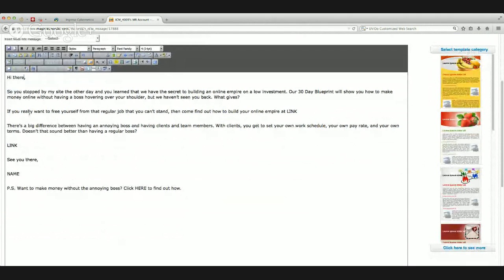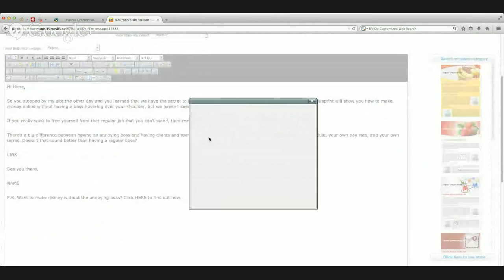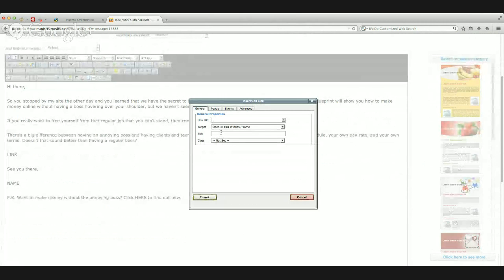So then back to the hyperlinking. So we're going to hyperlink this one. Same thing, go up to that chain link. And then, like I said, you would use the link that's appropriate for what you're selling right here. We're just using CNN for example. I'm going to open it up in a new window.